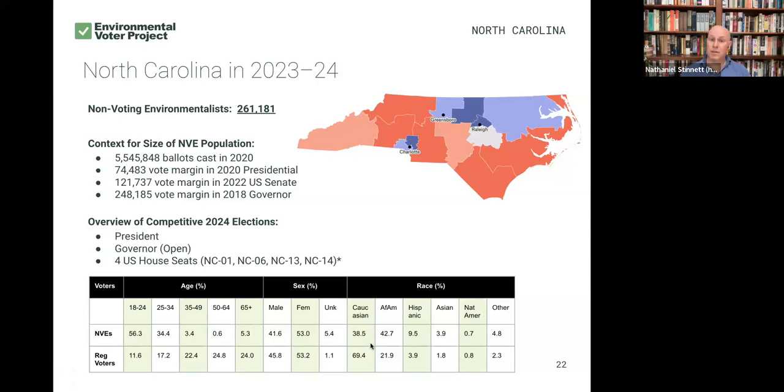It is also similar to Georgia, a state where if you look at registered voters, there are almost twice as many white voters as Black voters. But if you look at non-voting environmentalists, it flips. There are twice as many Black non-voting environmentalists as white non-voting environmentalists.